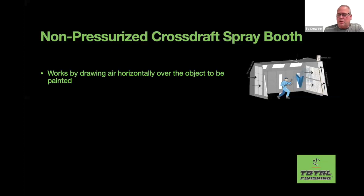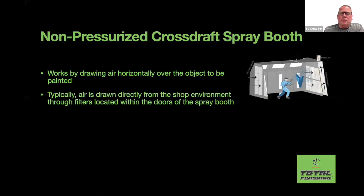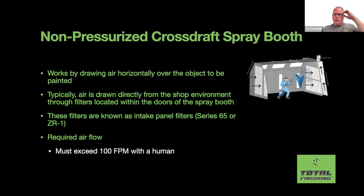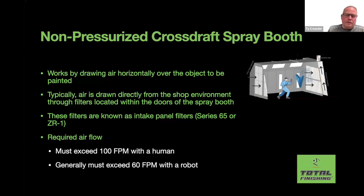All right. So same as an open face booth or one with filtered doors, this works the same way. Air is drawn in from the shop environment, goes across filtered doors, travels across the booth, and goes out. You can do different kinds of intake filters to get different mesh or different capabilities to get finer and finer particles. You're still going to have the 100-foot velocity requirement.